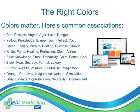For instance, we have white and blue and green. With the blue, we've got knowledge and trust, and hopefully some calm and peace comes over you when you're learning a little bit on Dr. Marketing tips that you wouldn't have known otherwise. But when you think about it, you don't see a lot of red on websites. Sometimes if there's something to do with sports medicine, you'll see red, but typically you stay away from that. You don't see a lot of orange typically.